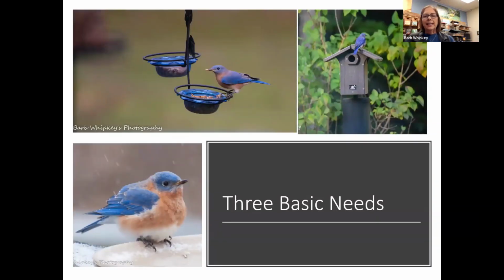So the 3 basic needs for bluebirds: food, shelter, and water. We talk about water. Bluebirds are a member of the thrush family, so they are a true water-loving bird. If your neighbors have bluebirds and you're trying to entice them over to your yard, get a bird bath. They are going to look for the yard that has water, and that's where they're going to want to call home. So definitely keep fresh water in that bird bath if you want them to call your yard home. And then we'll dig into each of those a little more.